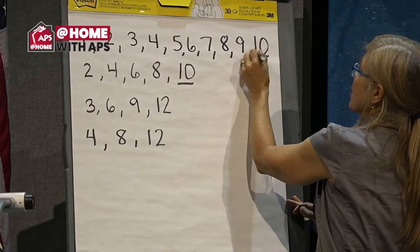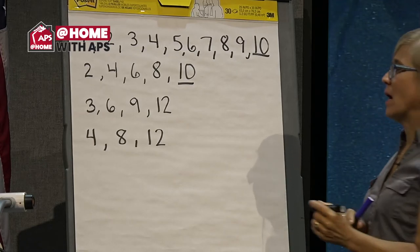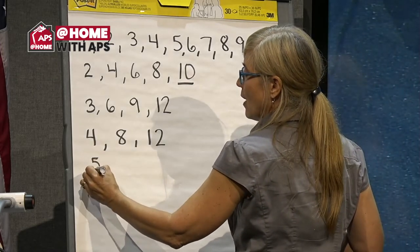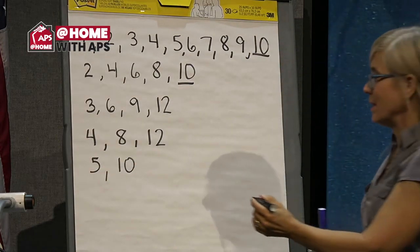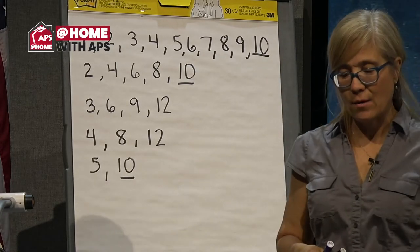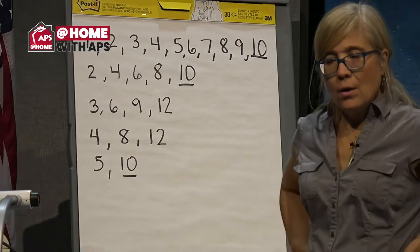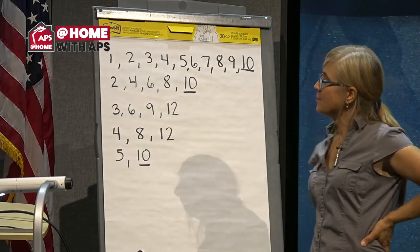We got that counting by ones or counting by twos works. What if we tried counting by fives? 5, 10. Ooh, that would have even been a quicker way to count to 10 if the antelope had counted by fives. This would have worked to win the contest also, right? Any of those three ways.